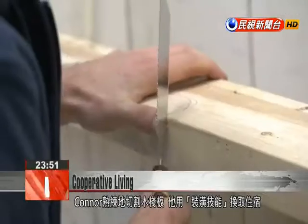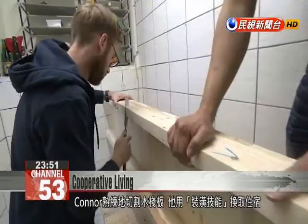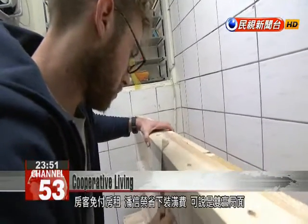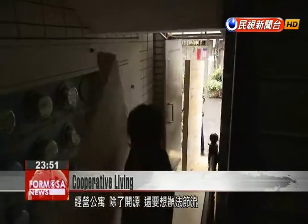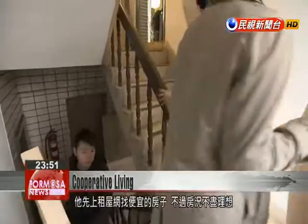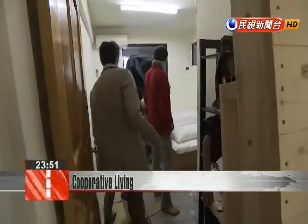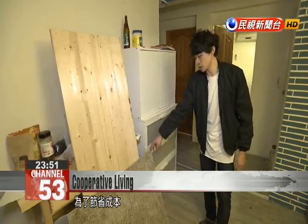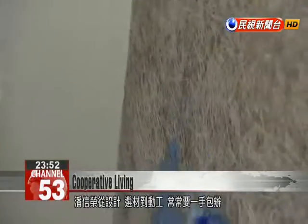Connor is expert at cutting wooden pallets and is decorating this space in exchange for free rent. Pan saves on decorating costs, so it's a win-win situation. To start this cooperative living business, Pan sought out cheap apartments on the internet, but unfortunately the condition of many of these apartments is less than ideal. To save costs, Pan needed to do everything from the design to sourcing the materials by himself.